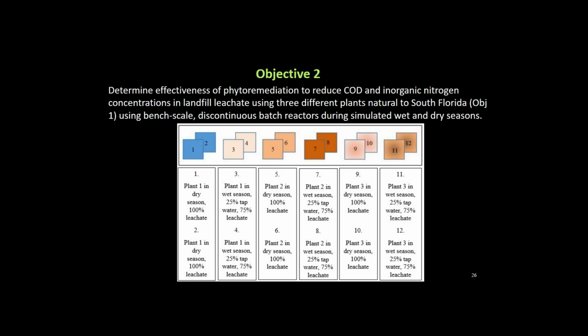So our second objective is, once we can actually identify plants that can survive floating in leachate, which I think is our biggest challenge at this point, because a lot of plants are just not going to be happy floating in landfill leachate. But once we can identify them, we'll put them in the same setup, floating in the little glass batch reactor. We'll have our hydraulic residence time and measure the change in leachate quality over that time. So once we know the plant can survive, we'll start looking at the leachate quality as far as chemical oxygen demand, ammonium, nitrite, those kinds of things.